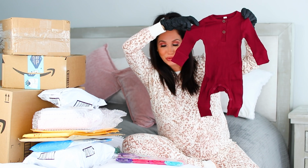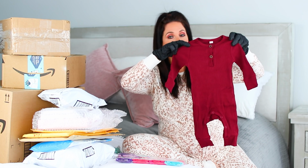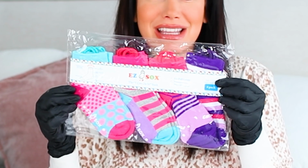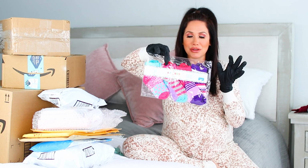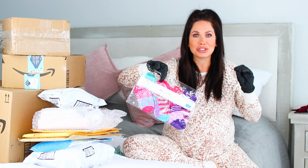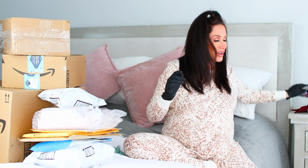So this looks like it's for baby Storm. Actually, I don't know, maybe it's really stretchy. Maybe, yeah. I don't think Snow will fit in this, but Storm will definitely fit in that, and that's really cute. So thank you. And then these are adorable. Can you guys see these? They have little loops on them, so Snow can pull her socks up on her own, and she loves putting socks and shoes on and just getting dressed, so she's gonna love these. So thank you so much for sending those.